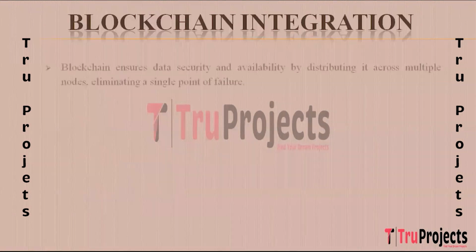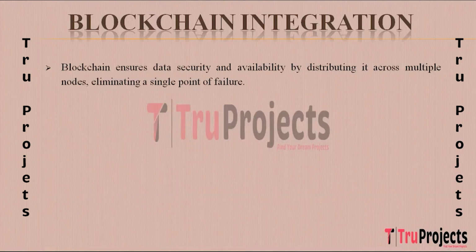Blockchain integration. So, by using blockchain technology, data security and availability are significantly improved. In traditional centralized systems, data is stored on a single server, creating a single point of failure. However, in a blockchain network, data is distributed across multiple nodes. This means that even if one node fails or is compromised, the data remains accessible from other nodes, ensuring continuous availability and eliminating the risk of data loss.